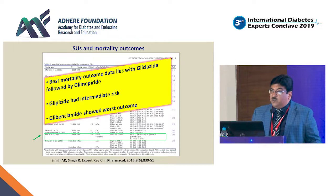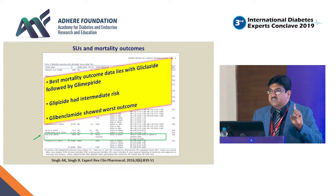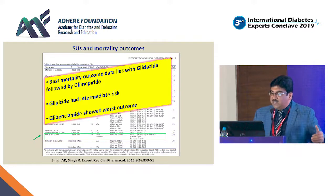So I had the opportunity to do a systematic review and meta-analysis, and you can see this paper in 2016, after those two differential outcomes. This is a busy slide, let's not go into that. The only point I would like to make is that there is one renal endpoint study, perhaps the second head-to-head study of glimepiride versus gliclazide, or perhaps the first study in fact which looked at a renal outcome as an endpoint. Surprisingly, in the renal outcome study, gliclazide outright beat glimepiride, especially in the elderly population.